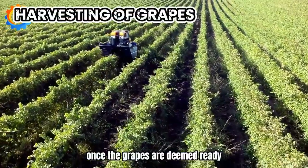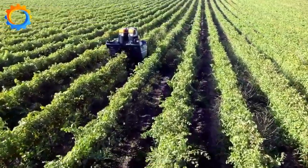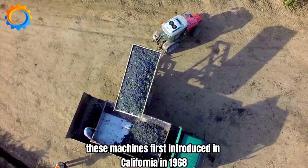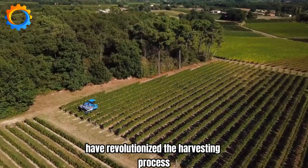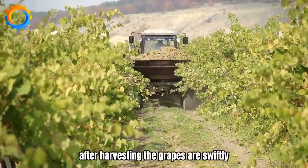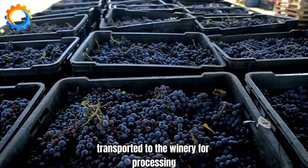Once the grapes are deemed ready, mechanical harvesters, or in some advanced vineyards, robots, efficiently gather the grapes. These machines, first introduced in California in 1968, have revolutionized the harvesting process, allowing grapes to be picked at night when they are cool, fresh, and at their peak flavor. After harvesting, the grapes are swiftly transported to the winery for processing.